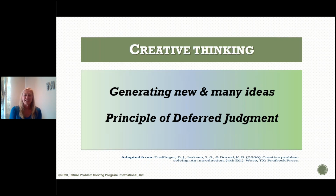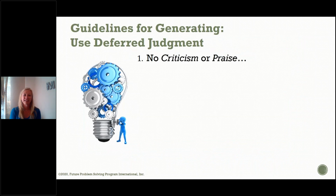When we are thinking creatively, it is very important that we generate new and many ideas. And one of the best ways to do this is to apply the principle of deferred judgment. That means that our first rule for generating is no criticism and no praise. So during your brainstorming session today or any other time you're brainstorming, it's important not to criticize ideas of yourself or others, and also not to praise those ideas. Sometimes when we hear things like good job or way to go, it actually stops our brain from working and coming up with even more ideas.